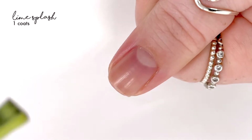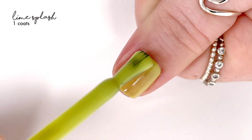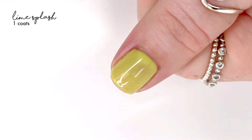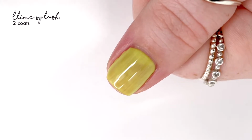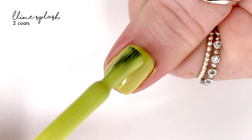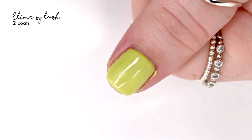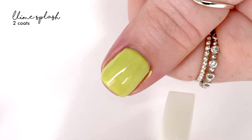Then the last shade is Lime Splash, and I love this shade of green. I always like the idea of green polishes, and then I go and put them on and they just make me look super washed out and pale. But this one I felt like didn't do that bad. I really liked this one. It's a really good green shade. It's light, summery. I feel like it's a mojito color, and I love that. So perfect in 2 coats once again.